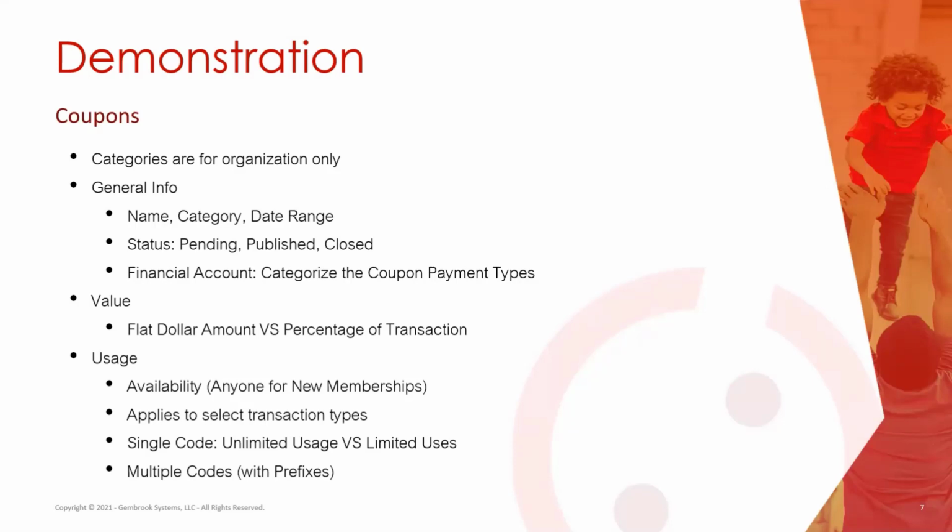And then we're going to talk about usage. This is probably the most complex part of creating a coupon. The usage, we have the availability. And that means who can use this. You can actually make these discount coupons only available to members. And we can also make them only available to non-members.